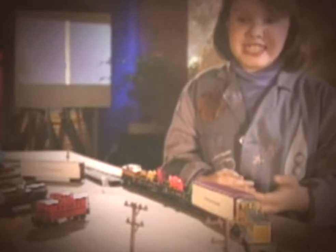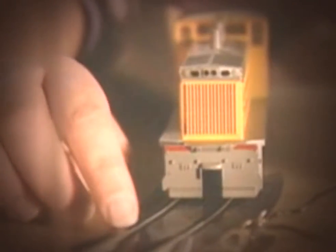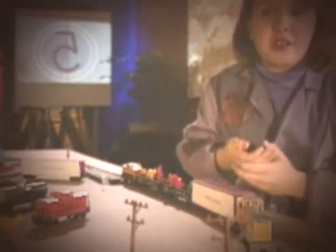Check this out. It's an electric train. It has 2 rails. The electricity goes in one side, through the motor and the engine, then back out the other side. It's a circuit.